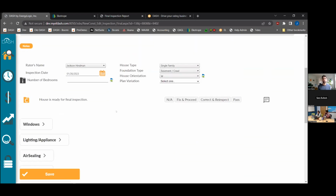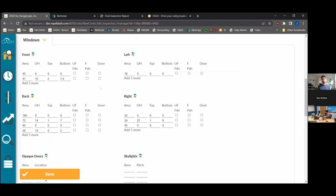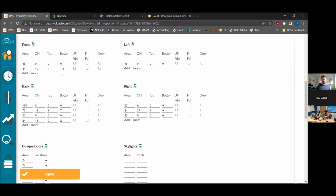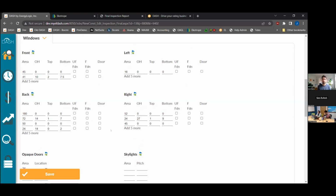At this point, the job is completely linked, and I can go through and start filling out my inspection. Again, we've got fields specifically marked here that show what is syncing. One thing to note is right after creating that link through inspection sync, it has pulled all of my window values that were in the modeled template into Dash. So I can verify those and make any changes as needed.